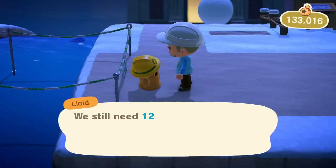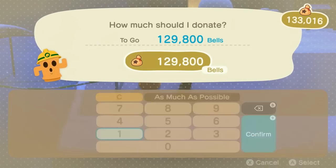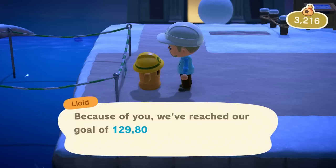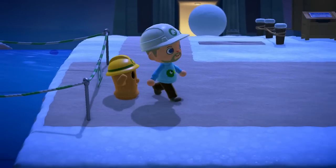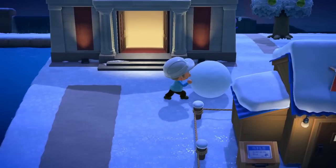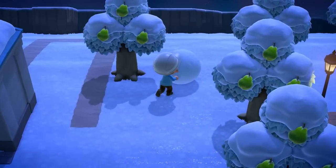Taking donations? I just happen to have your donation right here. Yes. Donate! Okay, I'm very broke now, but this is good. Yes. Let's try and get us another large snowflake, because apparently I'm going to need them.